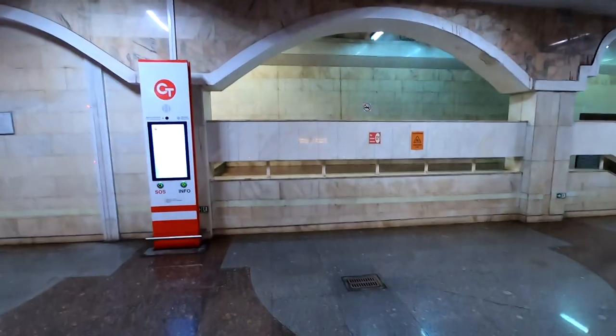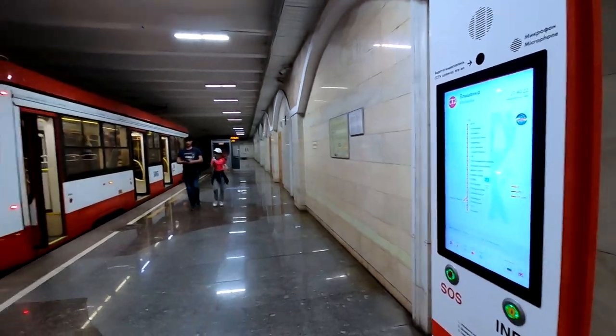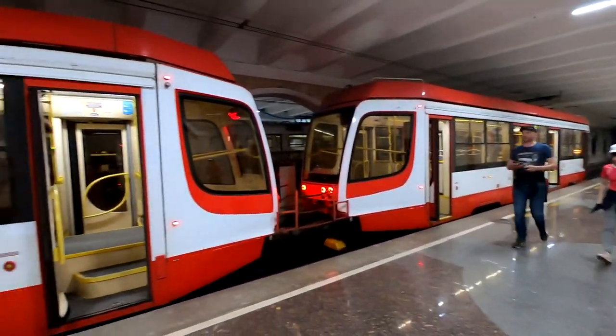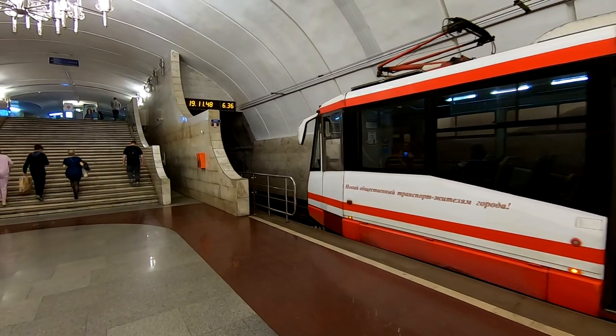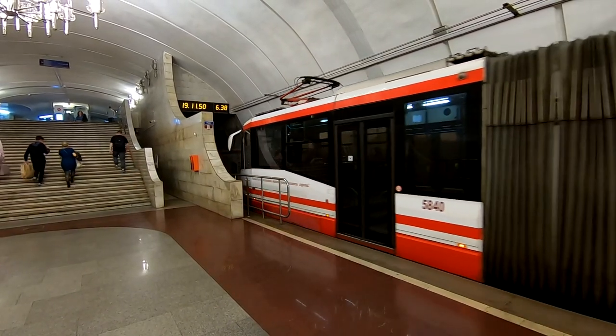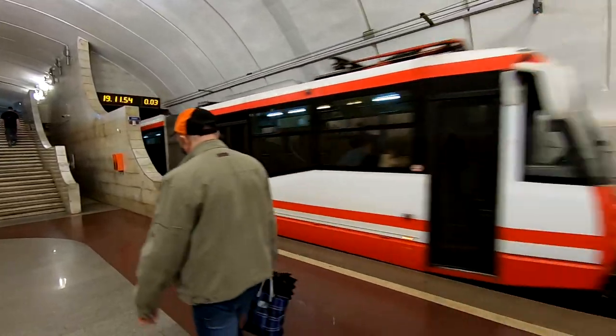In 1985, construction began on the second stage of the light rail and lasted 26 years. The second stage of the line was launched in 2011. Since then, the total length of the network is 17.3 kilometers. The Volgograd Metrotram differs from the usual one by the increased speed, frequency of traffic and higher carrying capacity.